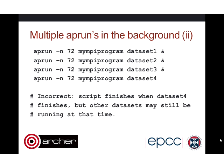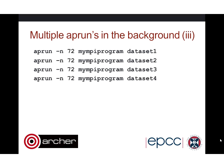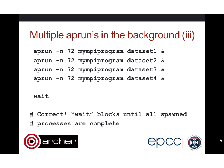So if you want to do this, and it is quite a useful technique, you need to be aware of another command. So the right thing to do, if you've requested 144 cores and you want to run a lot of 72 core jobs, is this. You should run in the background, but then there's a magic command, which is wait. And this says, don't go beyond this point till all the jobs I've spawned previously have finished. And this is correct. This will then execute all the aprun runs, wait till they've all completed, then carry on the script, fall off the bottom of the script, and your job will complete.